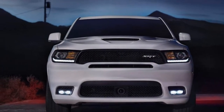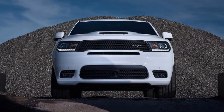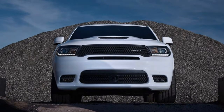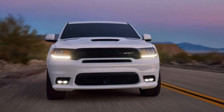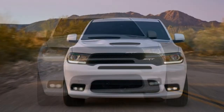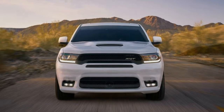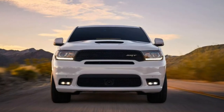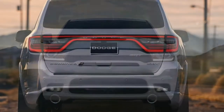excellent 8.4-inch touchscreen. For 2018, there's even more to like, including a new high-performance SRT model that cranks out 475 horsepower, accelerates from 0 to 60 miles per hour in 4.4 seconds, and can tow up to 8,600 pounds. No other non-luxury automaker offers anything like it.